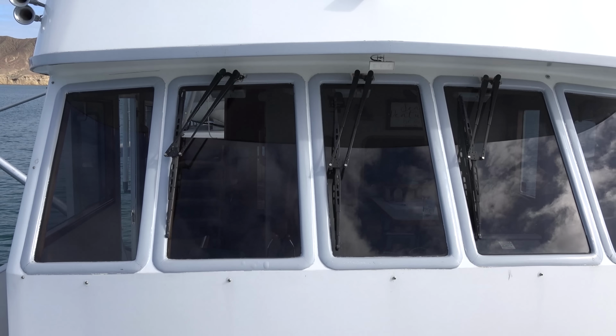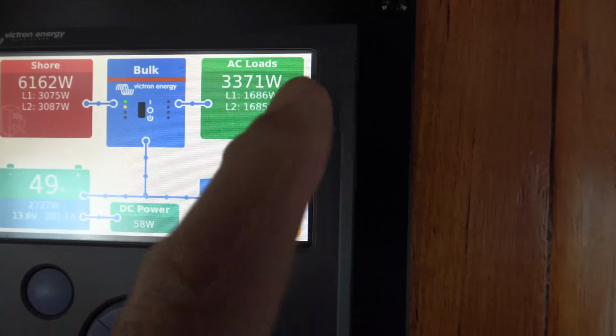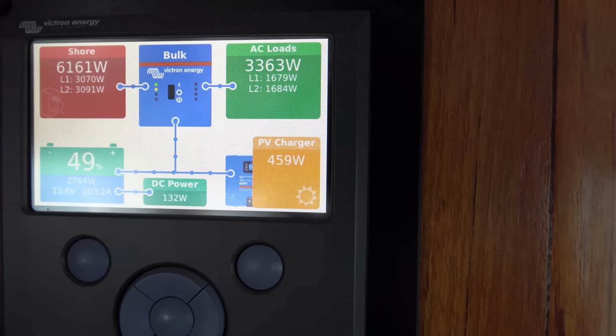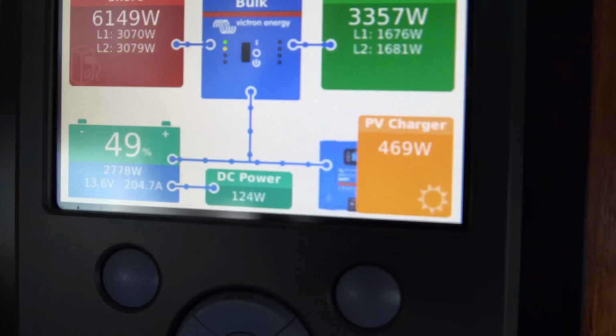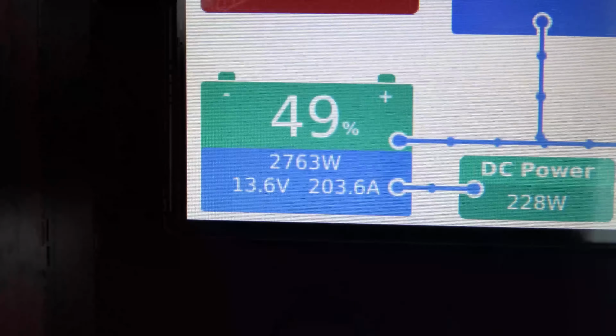Okay, I've started the generator. You can see right now it's producing 6,240 watts. AC load is currently 3371 because the 240 volt water heater, I think, just kicked on. Batteries are at 49%, but look at that. We are putting 204 amps into the batteries.